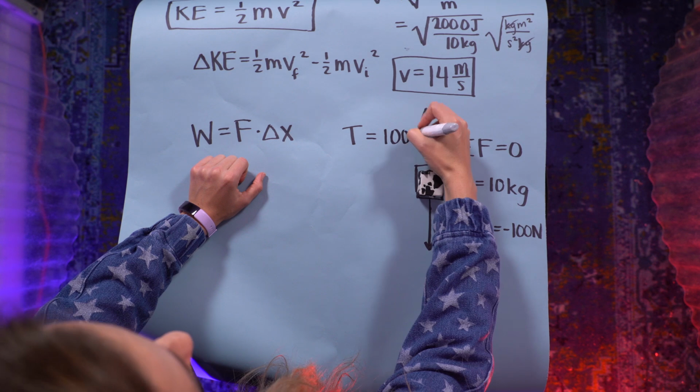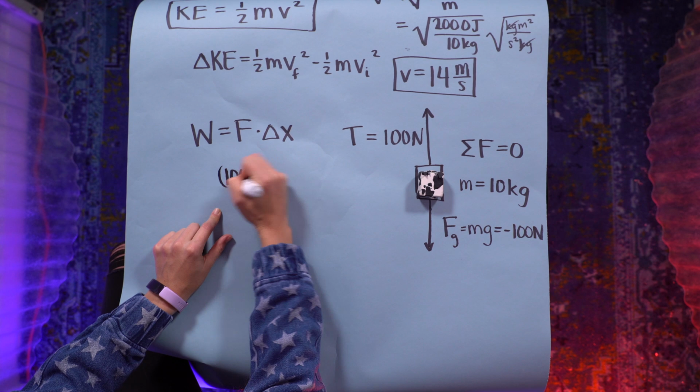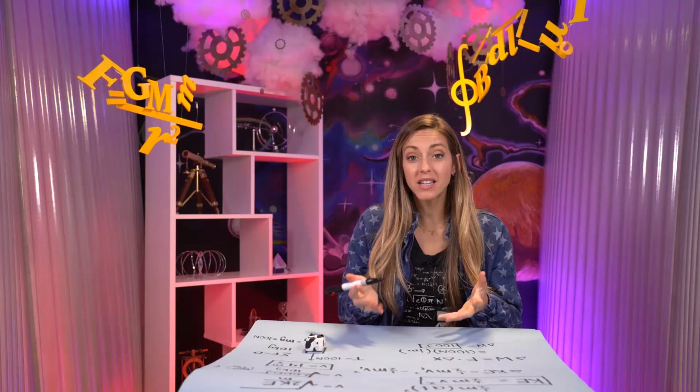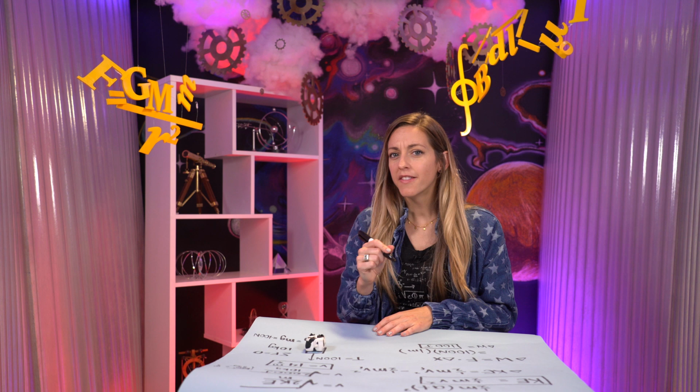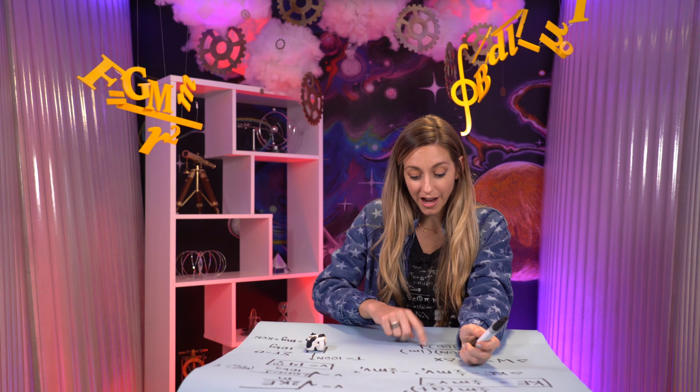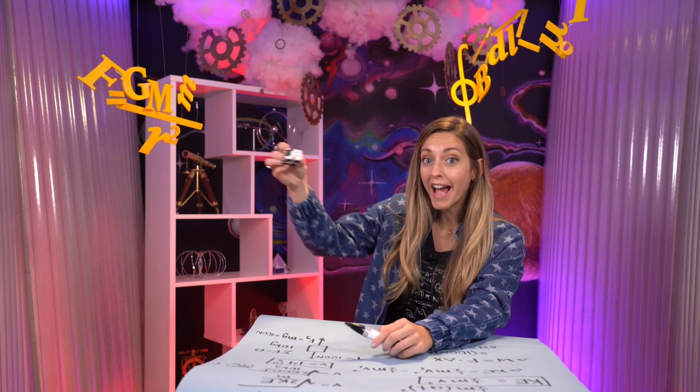So in the setup of the problem, I gave you this. I said we lifted her up 1 meter, and 100 newtons times 1 meter equals my work, 100 joules. So fast. So I did work on the cow just like the one in space, but this time the cow's speed did not increase. Her kinetic energy didn't change. So where did my energy go? This is fascinating. My 100 joules of work got stored in the gravitational field between the cow and Earth.